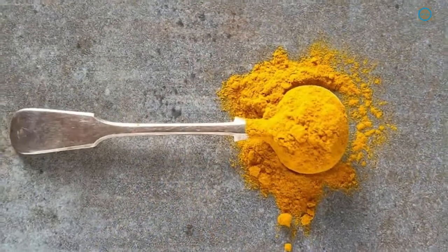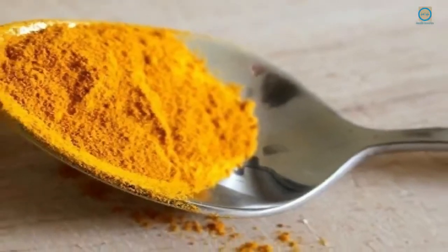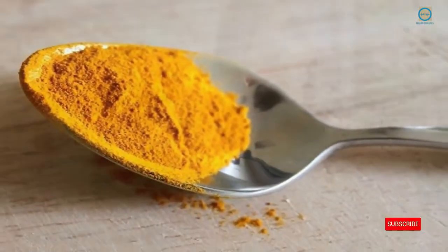Curcuma. It's a powerful anti-inflammatory, antioxidant, and also inhibits the activation of mast cells and histamine release.